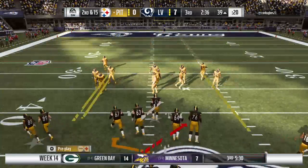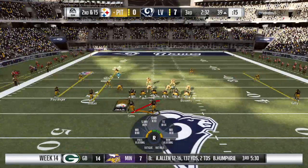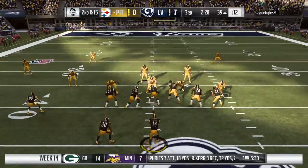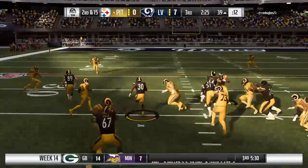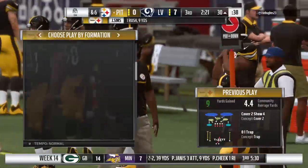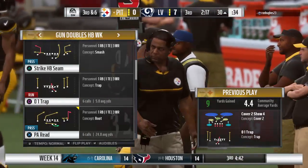Got to assume this defense will be charging again here. It's 2nd and 15. From the shotgun now, here's an inside give. And he'll take it down to the 30-yard line. Give him 9 there. They still need 6 more now on 3rd down.